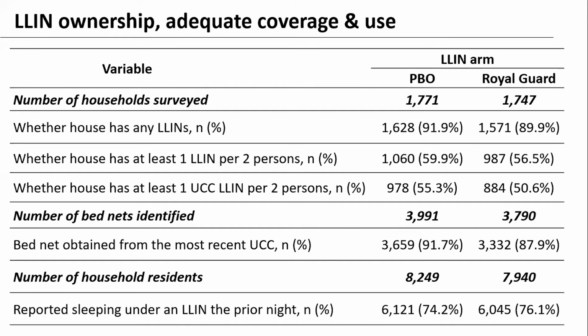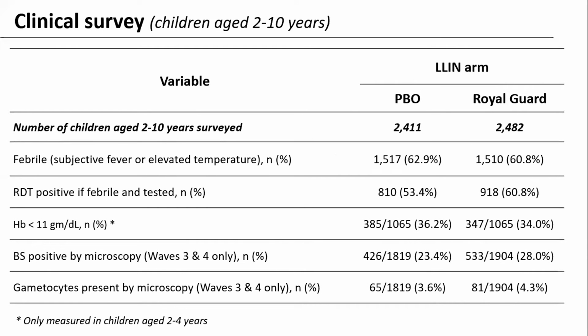So looking at the clinical survey results, again, just to say we only have microscopy data for waves 3 and 4, we see that about 60% of children had a fever or a history of fever, nearly all subjective. This was by history. And were tested. So we tested all of those who reported a history of fever or had the temperature 38 degrees or more on clinical assessment. And we see that 55 to 60% of these had a positive RDT, which is really quite high. Then anemia, defined as hemoglobin less than 11 grams per deciliter, was about 35%.